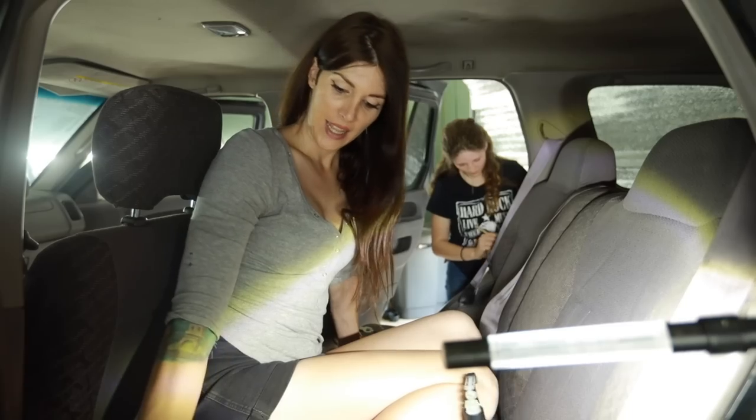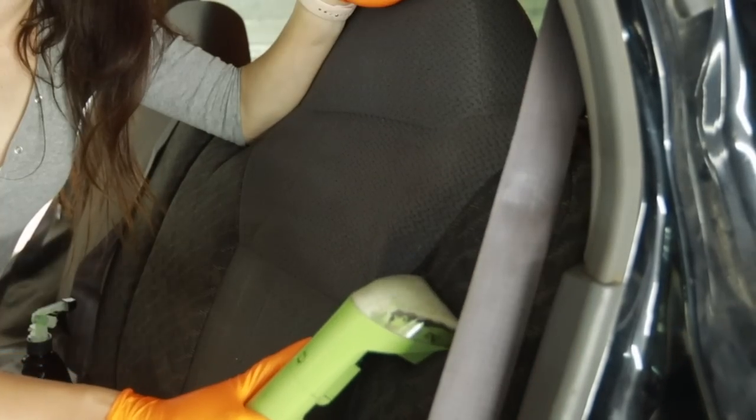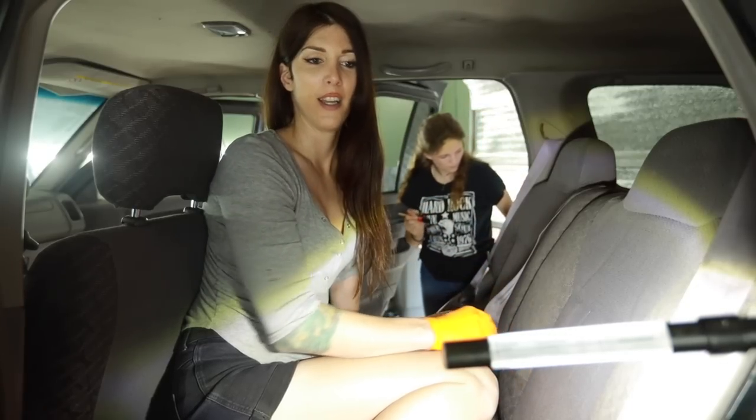scrub the fabric. And then I take my steam cleaner and steam it, get it nice and hot, and then I use the carpet cleaner and spray a little formula and suck it all up. That way I get this magical formula off of there as well. Seems to be working pretty good. It's not destroying the fabric, so.